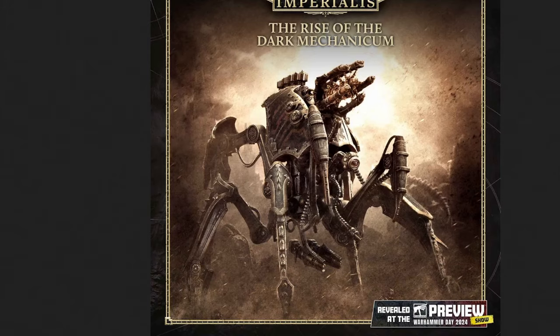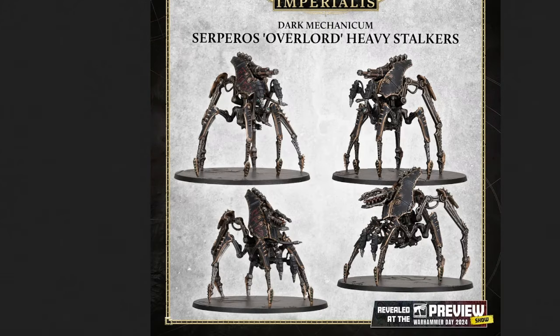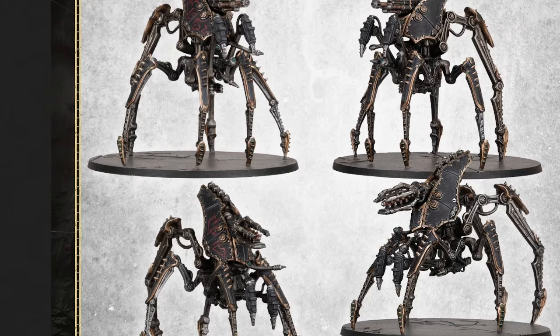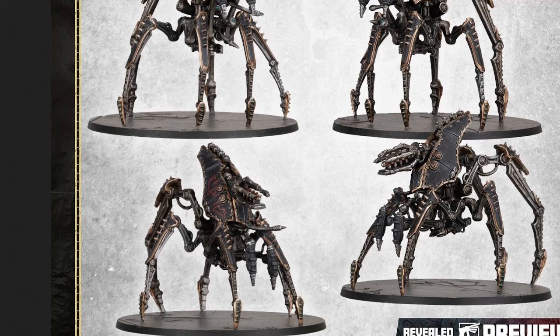So next up is this thing, the Rise of the Dark Mechanicum. I wanted to talk about this. This thing, whatever it's called, the Cerberus Overlord Heavy Stalkers. This is a 28mm model. That's not the same model as these guys. So the loadout is this one. So let's start with this.